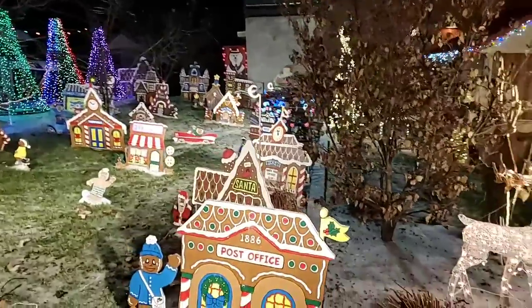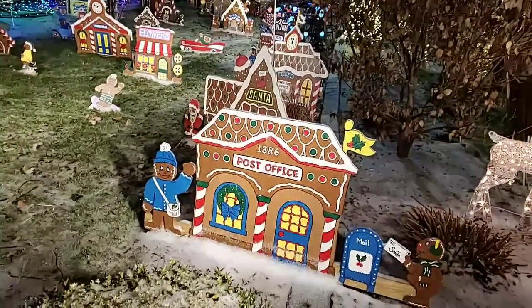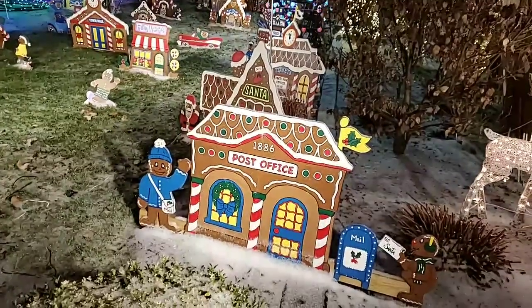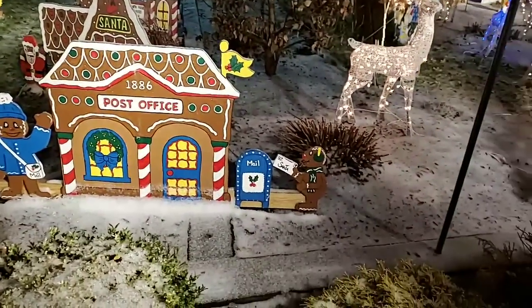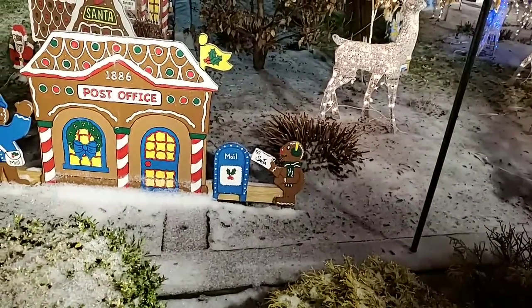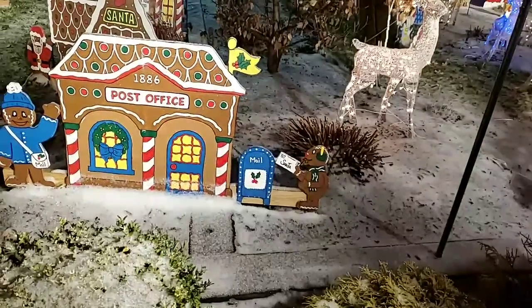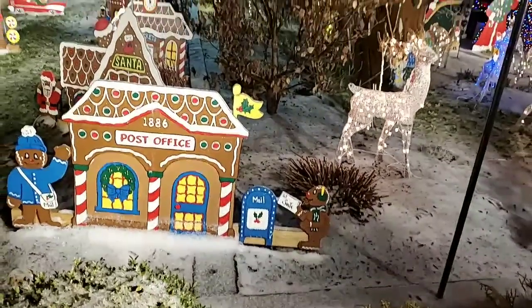Here's some more wooden cutouts. Again, I believe custom made. 1886, wow. It's probably on the historic register. And we got a little, what is that? A bear or something? Or a gingerbread man putting a letter in for Santa in the mailbox. Don't know what he is though. He looks like a cross between a couple different things.